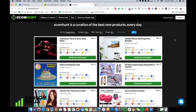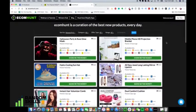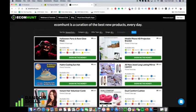Now, the next best product research technique that I want to show you is using a tool called Ecom Hunt. Now, like I said, I don't like promoting a lot of tools, but this tool has actually helped me with my own business. I found multiple products with this tool, and this one, out of all of them out there, is the best one that I found. So it's only like $20 or $30 a month. There's going to be a link down below, and basically how it works is it's a curated list of products every single day, and you can go on it and you can sort by orders. And that's what we do here.